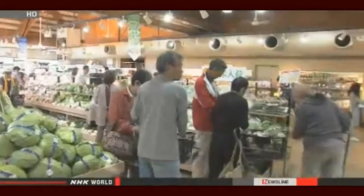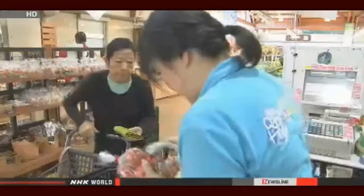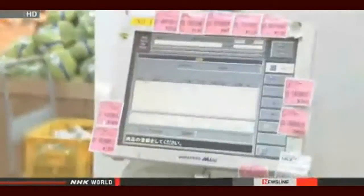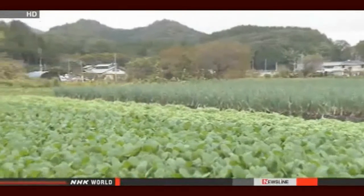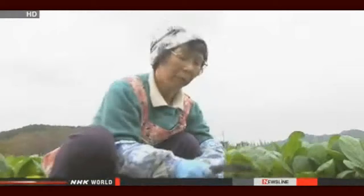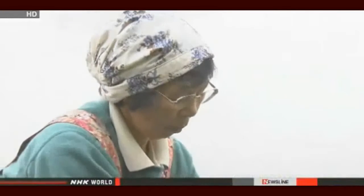The secret to the market's success? A great selection of produce that's literally farm fresh. Nothing is left to chance. Each purchase is logged and analyzed at the cash register. The data is then sent direct to suppliers, the farmers themselves. Akemi Ikeda supplies more than 30 varieties of vegetables to the market.